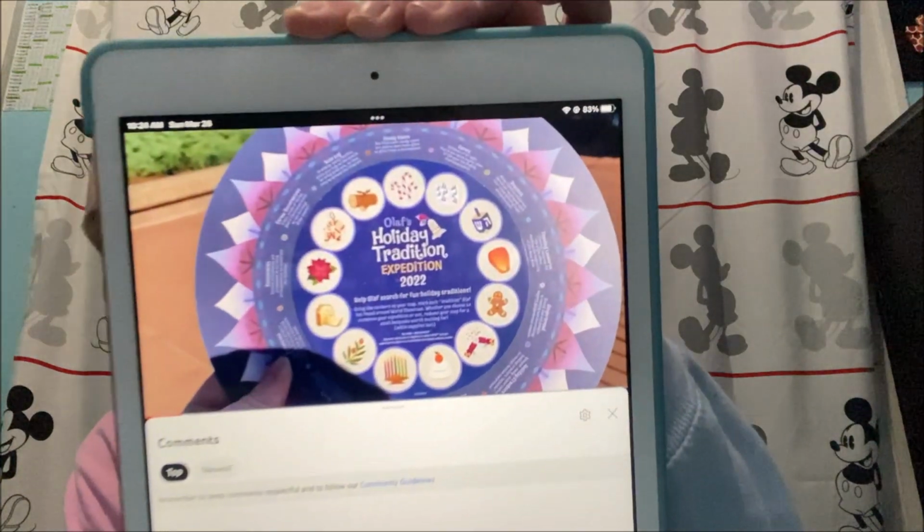I can't find it. This is the back of it, but it's our first time doing one of these scavenger hunts. It was fun. I don't know if I would do it again, just because unless the prizes are really, really worth it, I don't know if I would do it again, because it costs $10 to buy the map.